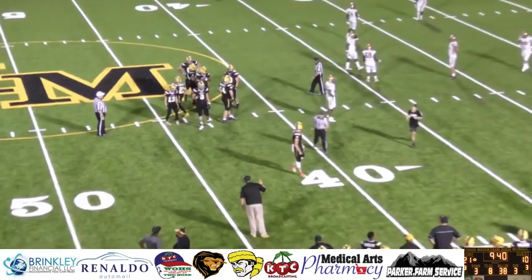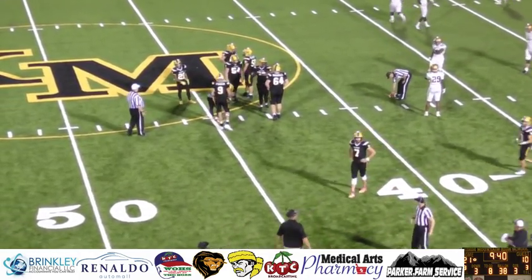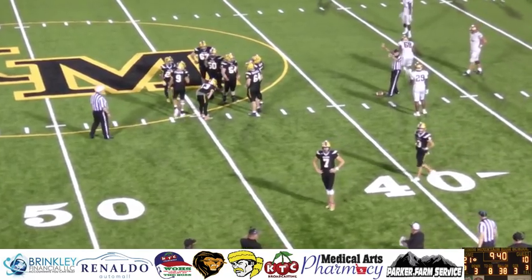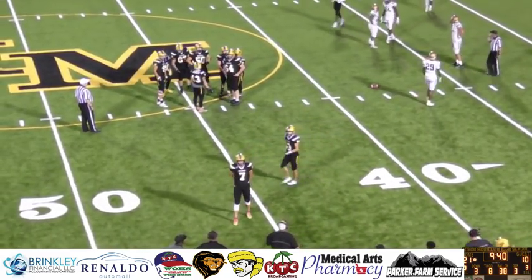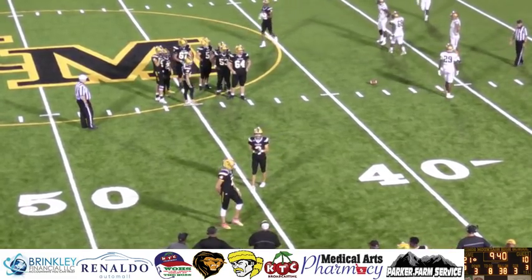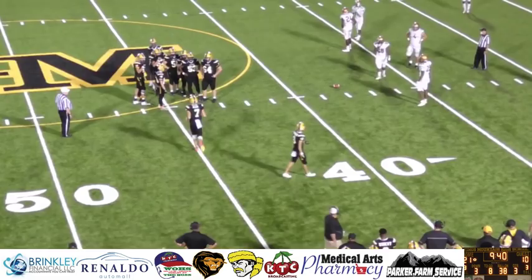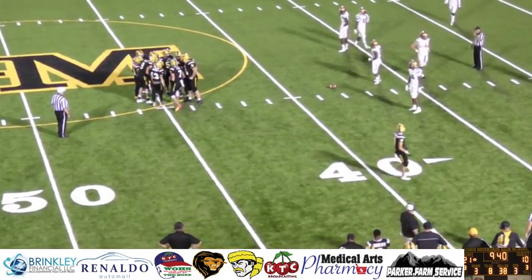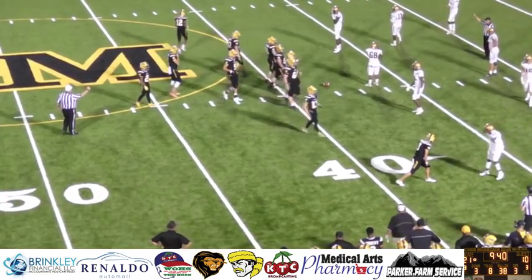Yeah, it really looked like he was still backtracking, and if he would have just planted a foot, he had that pick. But as it stands, it's a long, incomplete pass, but it does bring up 3rd and 8 for Kings Mountain. And again, haven't you been impressed, Brent, with the ability of Kings Mountain to pick up these 8 and 6 and 9-yard 3rd downs? Well, and it's been play calling.